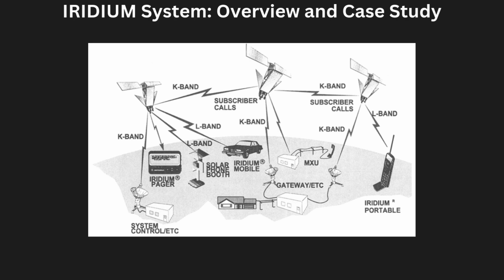interference. Although the original project faced financial difficulties, it was revived and is now widely used by military forces, aviation sectors, and emergency responders. Its capability to deliver communication in disaster zones or during power outages makes it indispensable in critical scenarios. So, the Iridium system showcases how a well-designed satellite network can support reliable mobile communication across the globe.